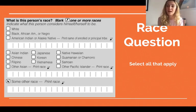You can also select some other race if you feel more comfortable. If you feel like your race is not written into any of these boxes, you can just select some other race and fill in the race below. I will say that for American Indian or Alaska Native, you could select that if your family most closely identifies with any indigenous people in North, Central, or South America. So if your family has the closest ties to the indigenous people of North, South, or Central America, you can select American Indian because that falls in all of the Americas. Just wanted to tell you that, but however you feel comfortable doing this, I just want you to know that you could select more than one race here, however you best identify yourself.